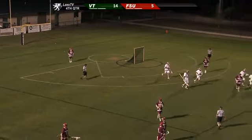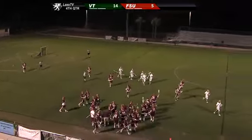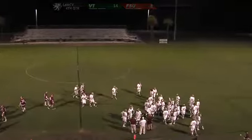With the score, Virginia Tech 14, Florida State 5 with 9 minutes and 40 seconds to go in the fourth quarter. You're watching lacrosse live on TV, and we'll be right back after these messages.